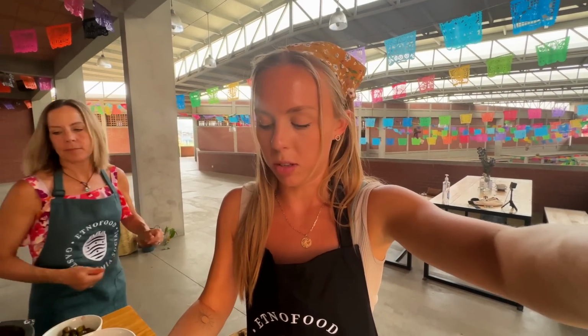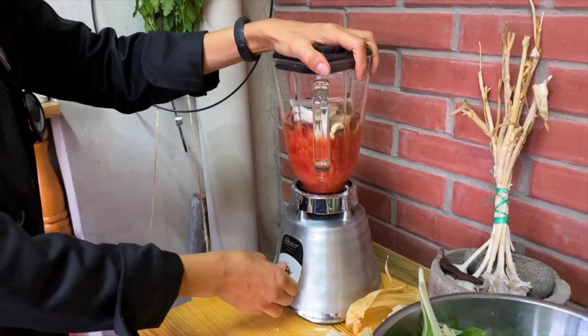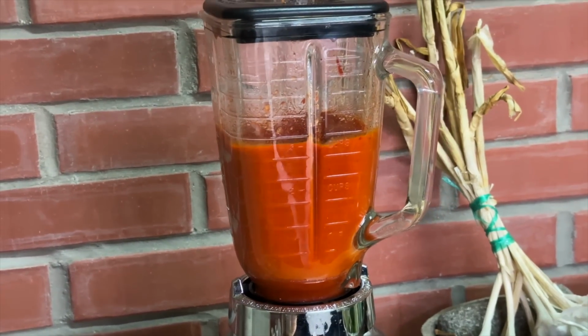Since we're making the mole amarillo, there's no cacao in this. For the black mole, there is always cacao. That's what I was used to, but this is a different kind. And I think I'm gonna love it. While the mole is blending, we're now gonna make some tortillas. This is a new first for me. Very excited.